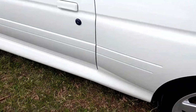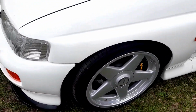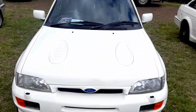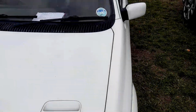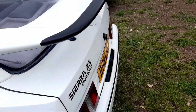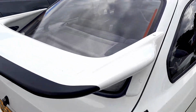It's wearing some interesting wheels, this one. It's pretty standard inside. Got some Air Force going on there, some Airams presumably. Very nice indeed. Well, we have the usual RS 500, and I'm assuming it's an RS 500 because it's an early one. Oh no, it's just an RS Cosworth, not an RS 500. Mistake there. Very nice indeed, with this lovely whale tail.